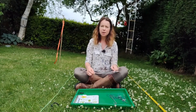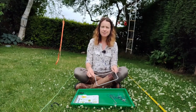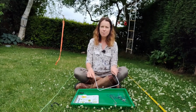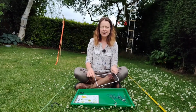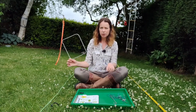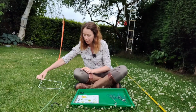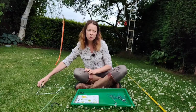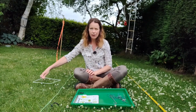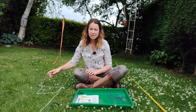Once you've got to that point, you use your random number generator app again to give you a point at which to put your quadrat down. So I have an 8 metre long length, and the app's told me to put my quadrat down at 2 metres. So I take my quadrat, take the corner and pop it down at the knot. Now it's up to you whether the quadrat goes above the knot, below the knot, to the right or the left, as long as you're consistent every time.